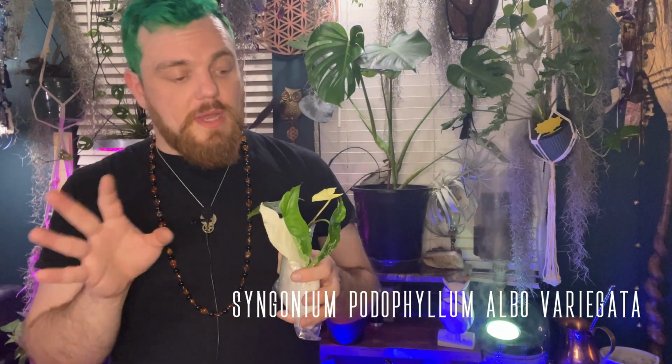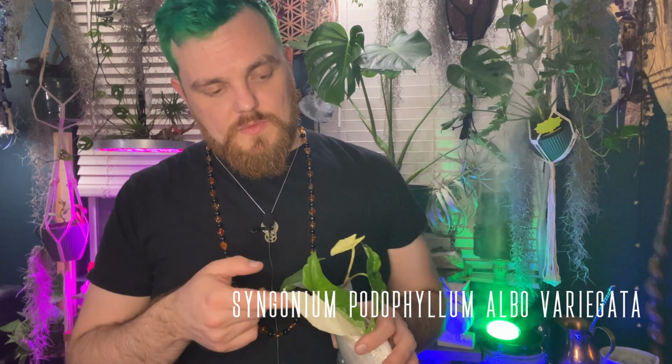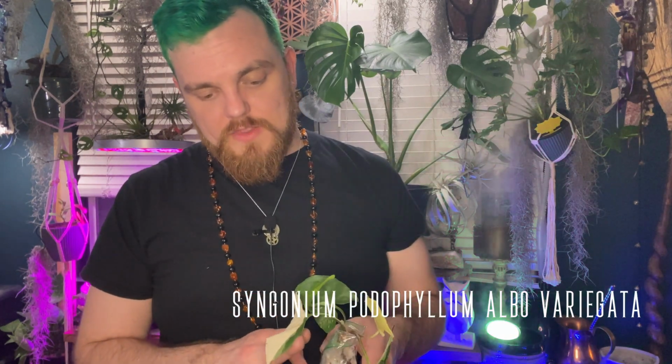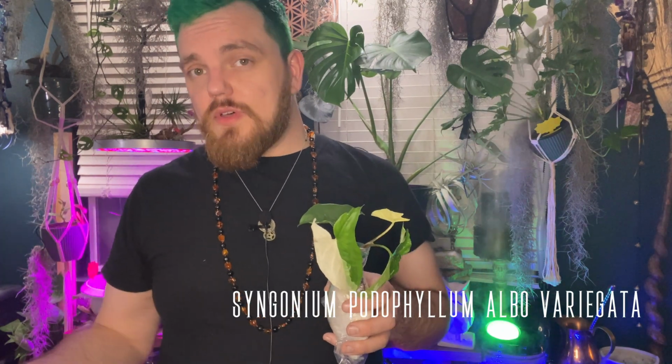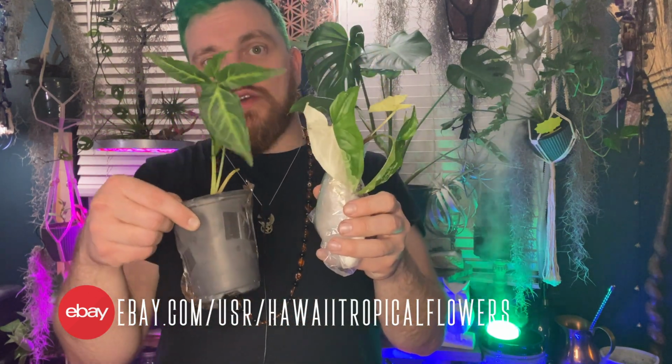I was a little worried because when you buy any albos, anything that's variegated can unvariegate. And one of the things that we know about this particular plant is that though it is considered to be one of the more stable, it can totally revert. The internet is full of Syngoniums that have reverted back to being this. These are the same plant, this is just the Albo Variegata version. These will revert back to this. And so I was a little nervous.